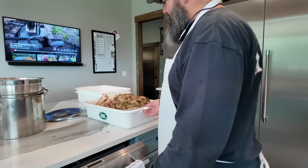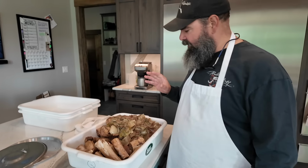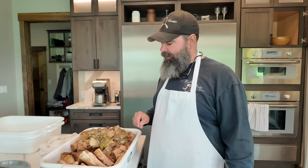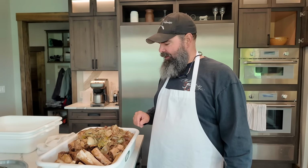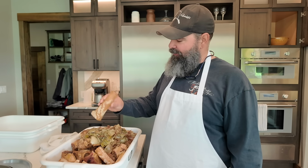Over here, we've got the bones and the rest of the veggies that were in there, and we'll dispose of that. I'll probably, I don't know what we'll do, but we'll dispose of this somehow. Probably put it out on garbage day. Yeah. Something like that. Don't know. If you know what to do with bones, let me know.